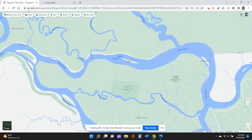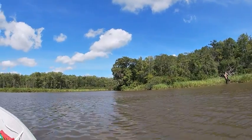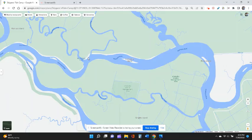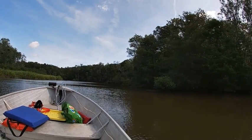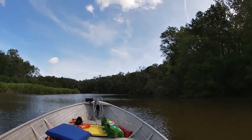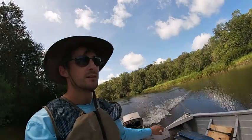This was the main turn to get to the Lewis Island cypress trees. All right, turning into Big Buzzard Creek now. So much calmer back in here. This would be the perfect place to canoe or kayak.